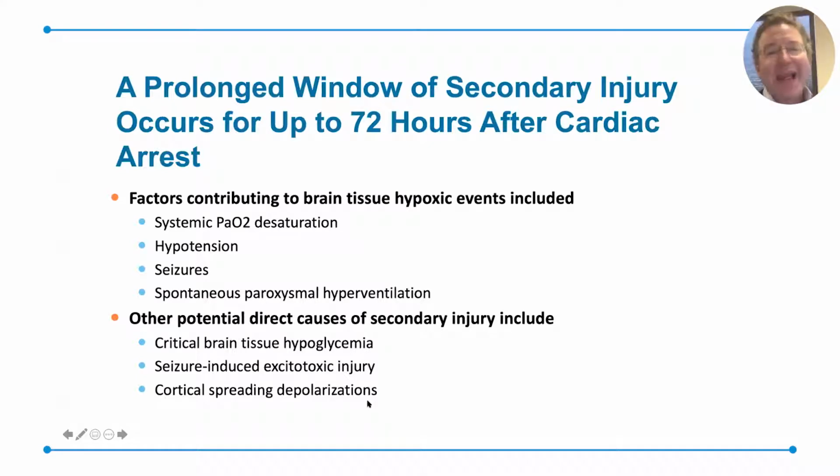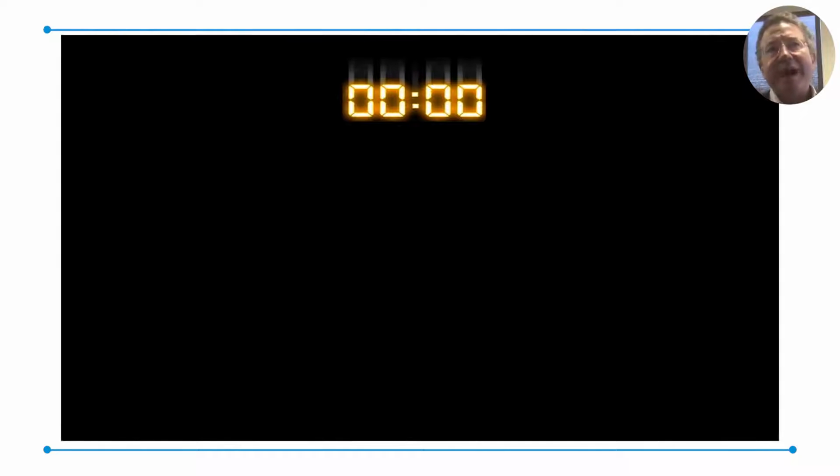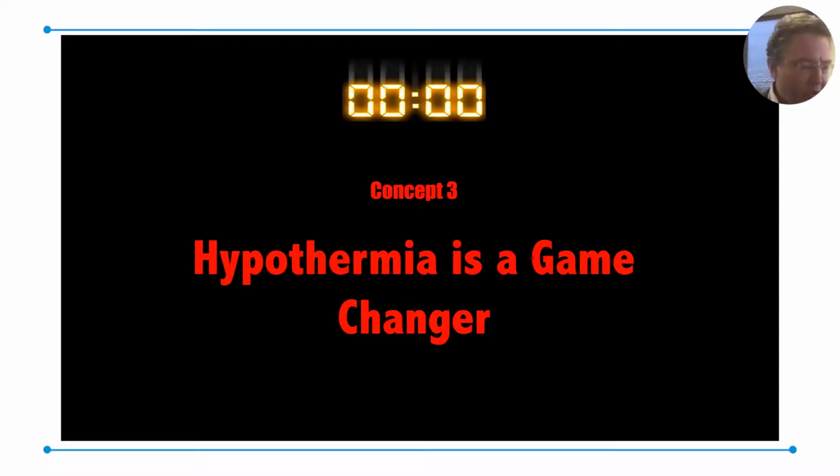So indicating again that there seems to be an extensive window of secondary injury, and we need to start to think more about early monitoring. So my next concept is that hypothermia truly is a game changer.